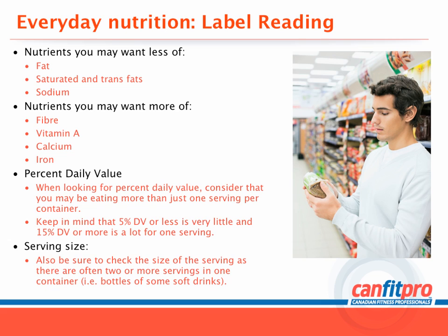The serving size. Also be sure to check the size of the serving, as there are often 2 or more servings in one container, for example, bottles of some soft drinks. You want to make sure that you're also considering how many of those servings you might be eating at a given sitting.